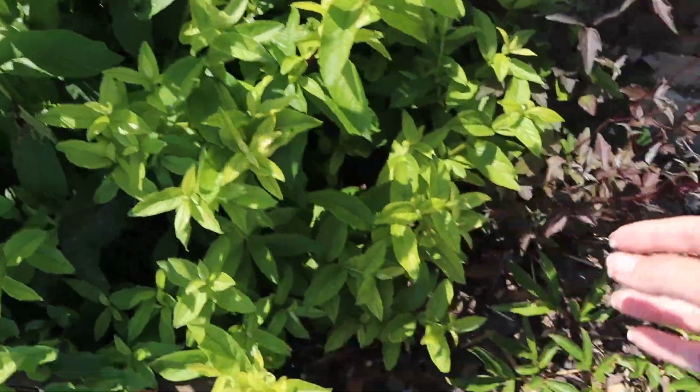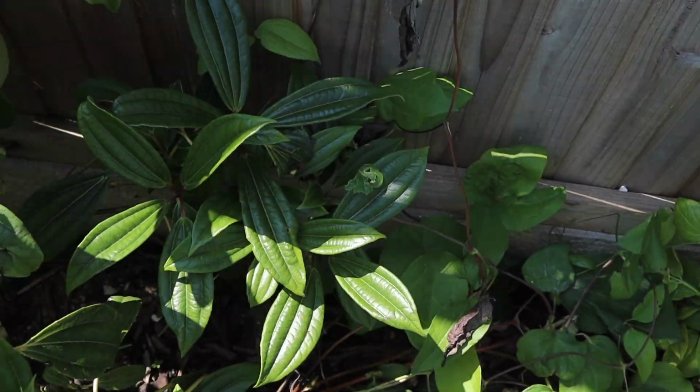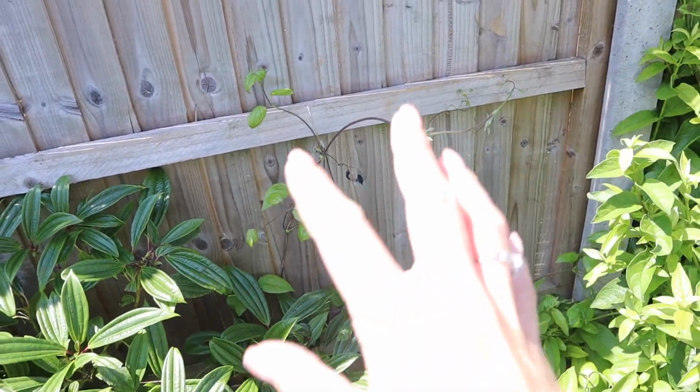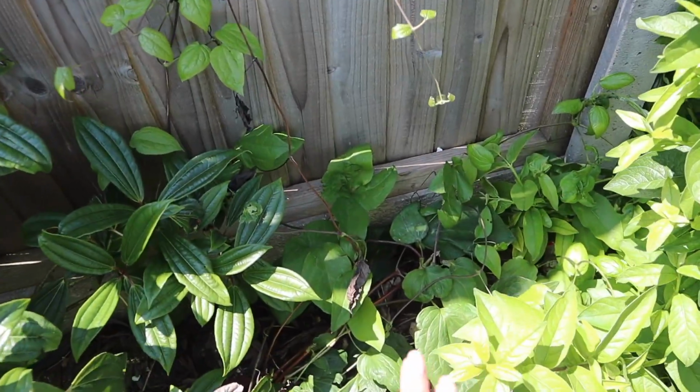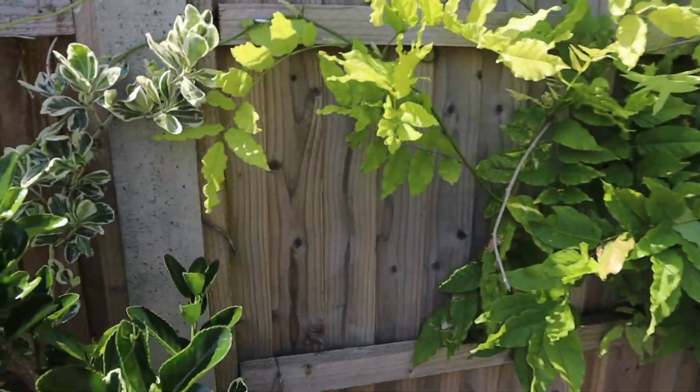This one's got a bit more room to grow this time, because last time we didn't cut this back enough and it overtook the whole fence. It grew over. And this one as well did the same. So this time I'm just trying to make sure it was cut right back, so that I can keep on top of it, otherwise it just goes mad. It grows so much. And this is the progress.